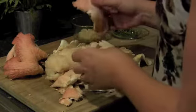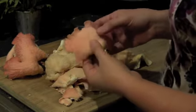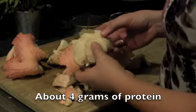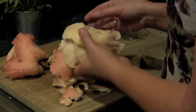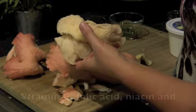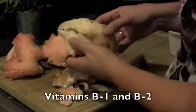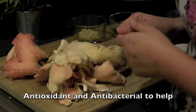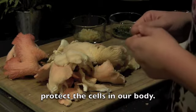big treat for me. I wanted to tell you a little bit about the nutritional value of oyster mushrooms. One large oyster mushroom contains about 4 grams of protein, which is pretty significant. It also has a lot of zinc, iron, potassium, calcium, phosphorus, vitamin C, folic acid, niacin, and the vitamins B1 and B2. Another really interesting thing about oyster mushrooms is that they have a really high antioxidant and antibacterial property, which helps protect the cells of the body.